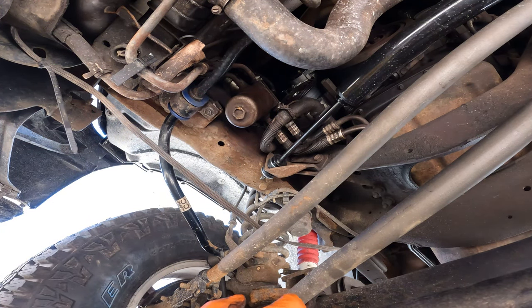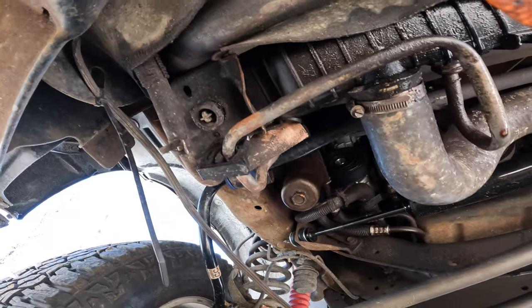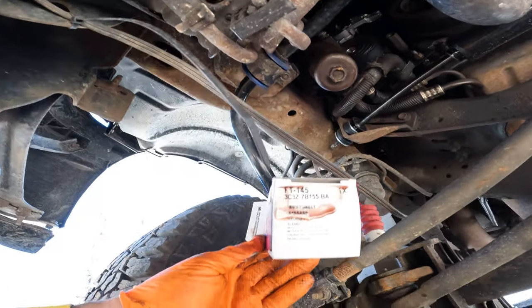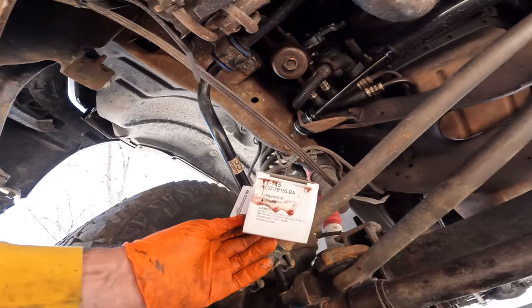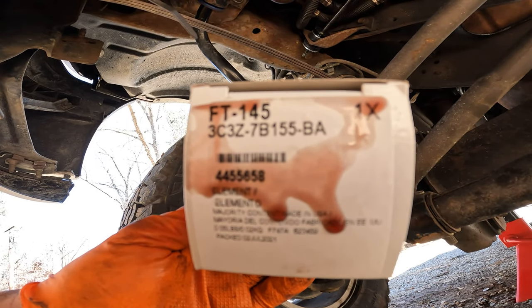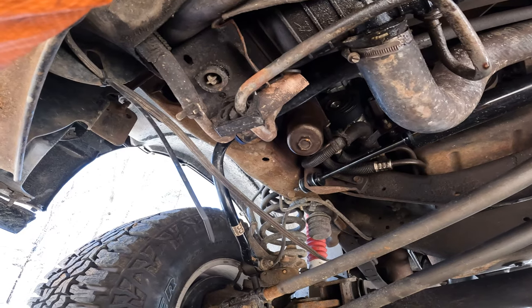Okay. I don't know what that... that's some kind of transmission filter. I don't know what that's called. But there's the part number for it, and that's a Motorcraft, so I don't know. There you go, it's a better shot. So let me know if you know what that filter's called.